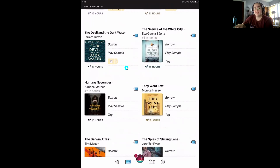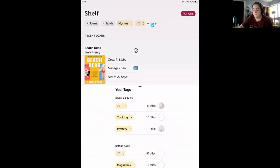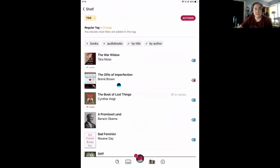I'm going to jump over to the shelf now so that you can see where those tags live and then how we could print those out or send them out in a text message or email. So I'm going to come down to the shelf and tap on that icon there. Up at the top next to your filters for loans and holds, that's where you'll start to see your tags. And you can tap on more here to see a full list. So I'm going to go ahead and jump into my wish list here. So I'm going to tap on to be read. And you can see that list has now shown up on my screen.